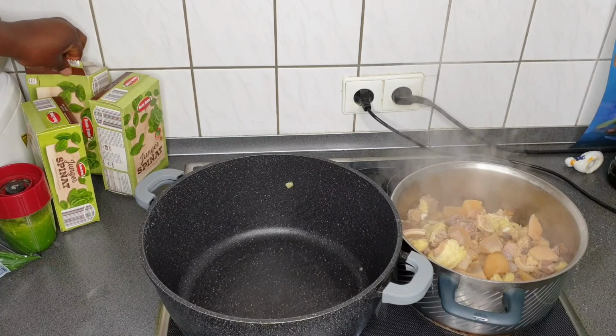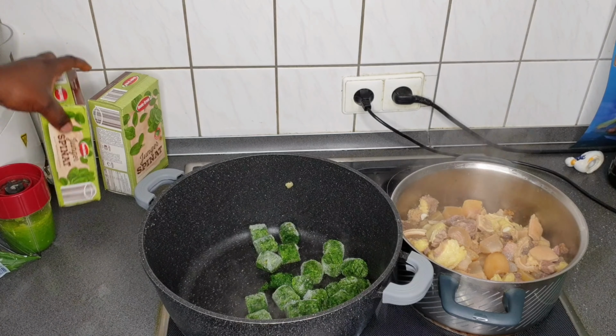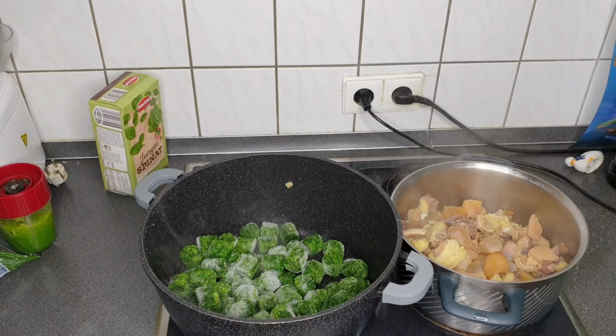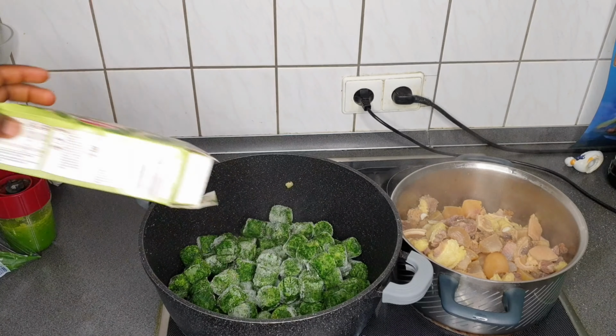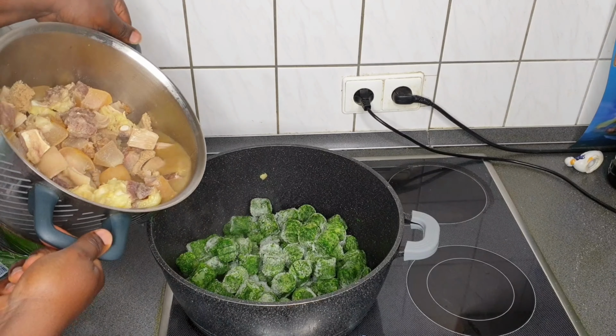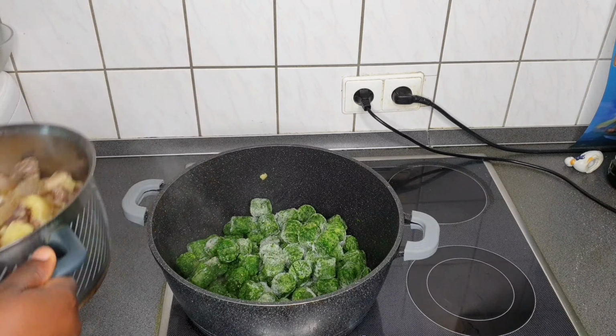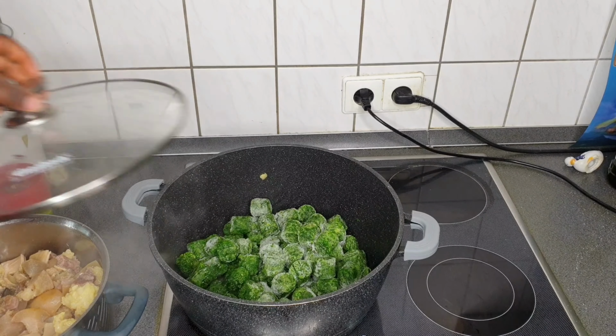So at this point, our beef is ready and I just transferred that into another pot. I'll now add in my spinach and use some of the stock to ease the boiling process for the spinach. And at this point, you do not need to add too much because the spinach is actually watery, the same as water leaf.